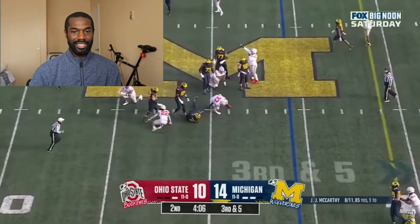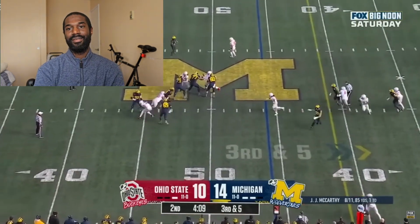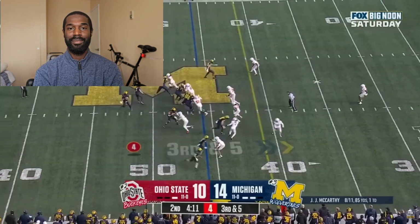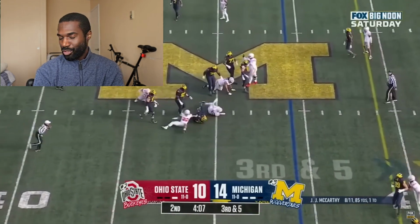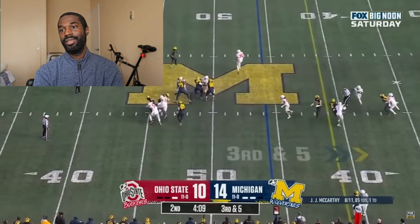But like I said, I think this is part of him being coached to be very risk-averse, to not take chances. And he takes a sack. I mean, he even had the running back on an outlet to the left side. The running back immediately runs a swing route. And to be fair, that linebacker's there. But I trust the Michigan running back to beat that linebacker in open space.